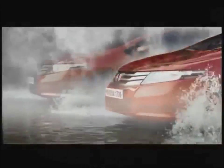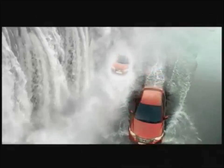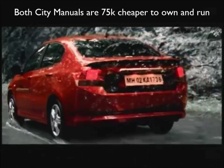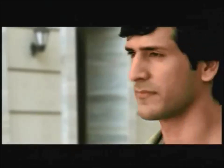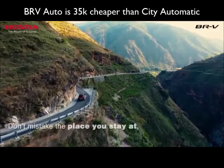Resale and cost of ownership. The City's unbeatable brand recall will certainly give it an edge over the BRV in terms of resale value. Overall, both the manual geared versions of the Honda City work out to be around 75,000 rupees cheaper than the equivalent BRV in terms of overall cost of ownership. The automatic BRV works out to be just 35,000 rupees cheaper than the City Automatic.